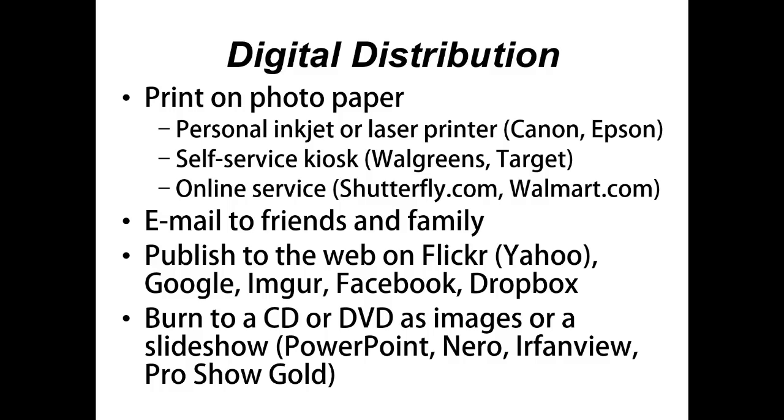So important to know, if you print that out on an inkjet or laser printer, it may not last. If you intend to keep that forever or hang that on the wall with any type of sunshine in the room, which is virtually every room, you may want to have a professional print that out, or make sure you know what you're doing with archival ink and archival paper before you lose that image forever.